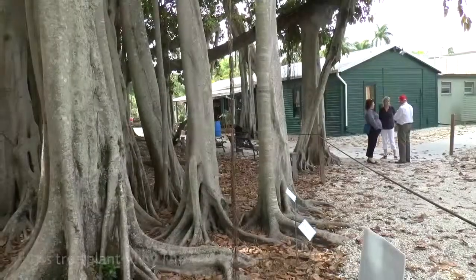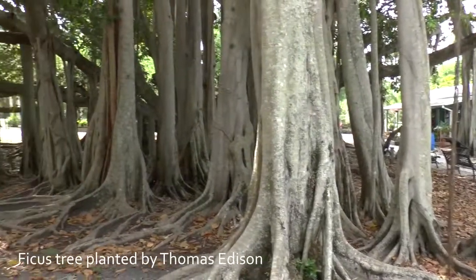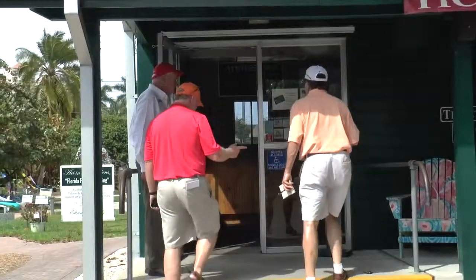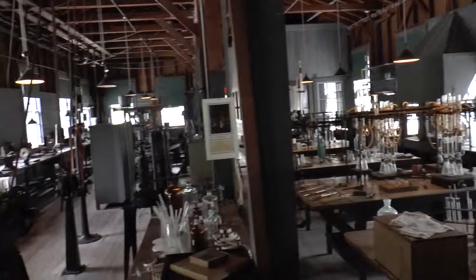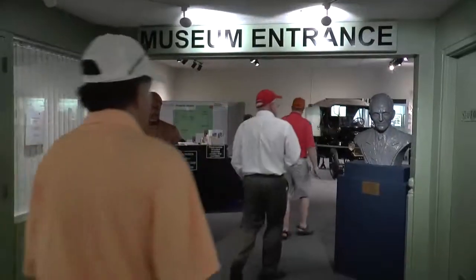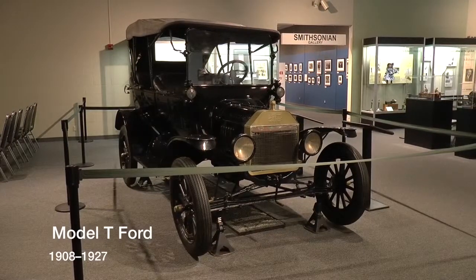Visitors to the Edison and Ford Winter Estates in Fort Myers enjoy 20 acres of historic buildings and gardens, along with the fascinating Edison Botanic Research Laboratory and the Edison Ford Museum. The guides at the Edison and Ford Winter Estates do such a splendid job. Let's just sit back and listen.